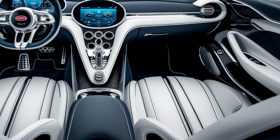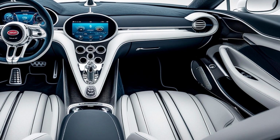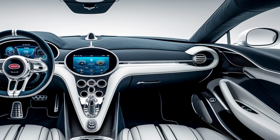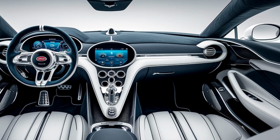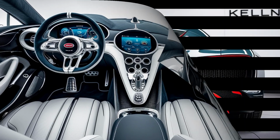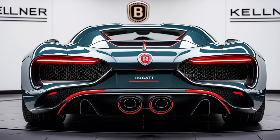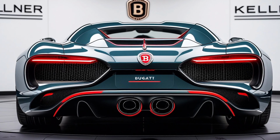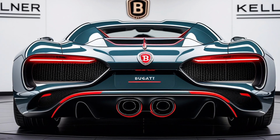Bugatti is only producing a handful of these vehicles, ensuring that ownership remains reserved for the ultra-elite. The selection process itself is rigorous, with potential buyers undergoing a private consultation to personalize their car down to the finest detail. Each Royale Coupe is delivered with a dedicated concierge service, ensuring that every aspect of ownership is as seamless and luxurious as the car itself.